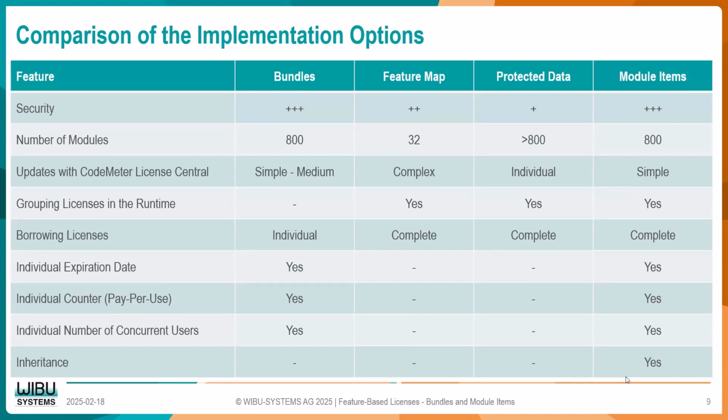Borrowing of licenses with license transfer is possible, but in this case, you need to do it individually for every single product code. And of course, you have individual license options. As I always mentioned, you need to set all the stuff. So you can set an individual expiration date, an individual pay-per-use counter, an individual number of concurrent users. And if you use one of these license options, you need to set it. And you have no inheritance. Every item or every part of a bundle, every component is separate, and therefore there is no relation between all this stuff when it comes to activating or transferring them to a target PC.